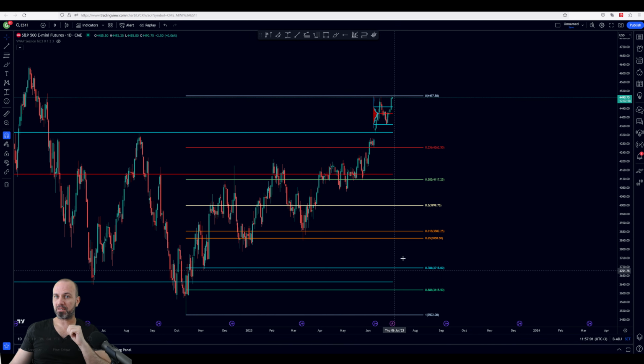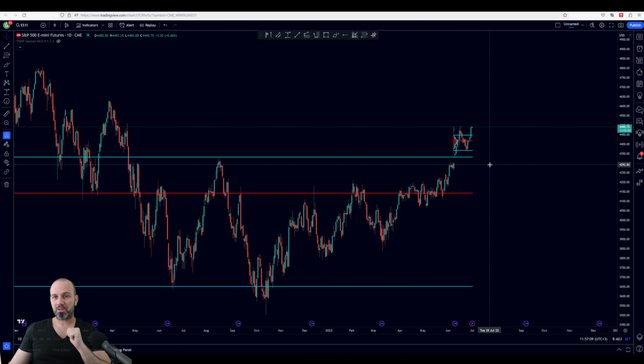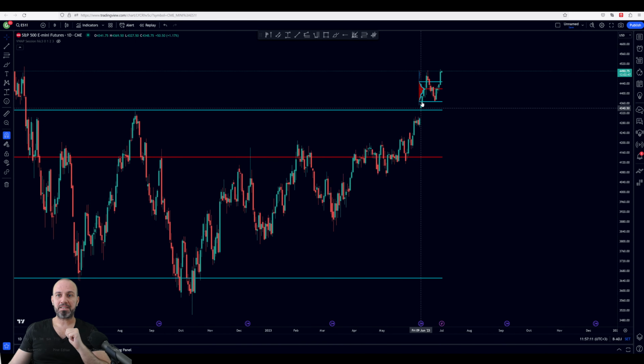We need to pay attention. Those are high time frame levels, so you do not expect this kind of move to happen overnight. It is possible, yes, it is possible. And same as on the Bitcoin chart, this is not bearish price action. This is bullish price action.